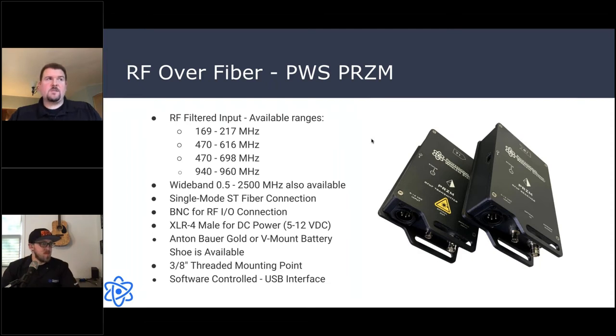I know there are systems out there that will take RF and digitize it to put it on some sort of computer network. I haven't used them myself. My understanding is obviously they're going to be more expensive than these systems that we're talking about. So it would only be something you'd consider if you didn't have a way to do the RF over fiber transport we've been talking about.